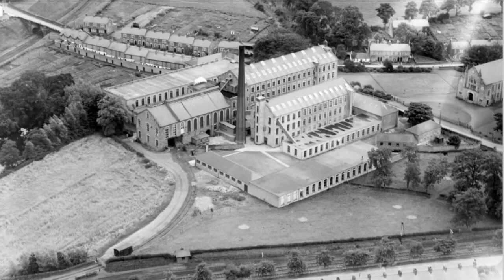This is a brilliant photo, taken in, I think it's 1923. It actually shows the two branches of the railway. So Comber Station would have been just to the left of this photo. In the middle is Andrews Mill. So in the bottom of the photo, running along the lower edge, that's the main line of the railway.